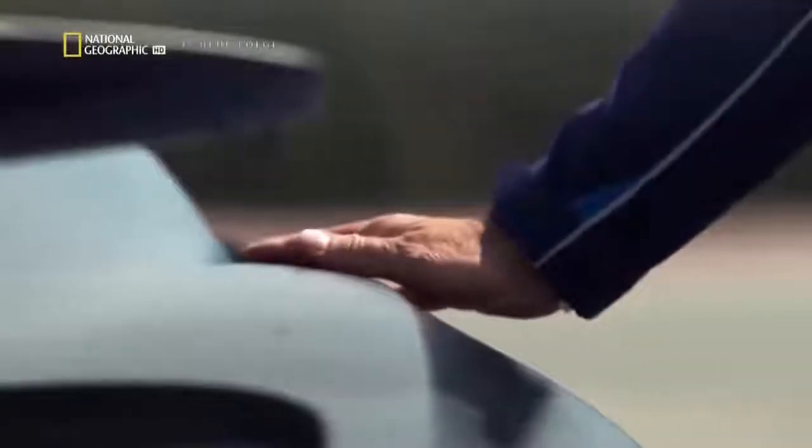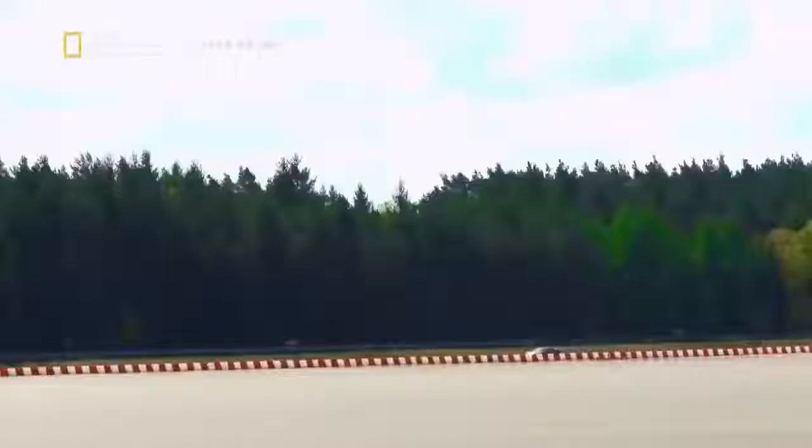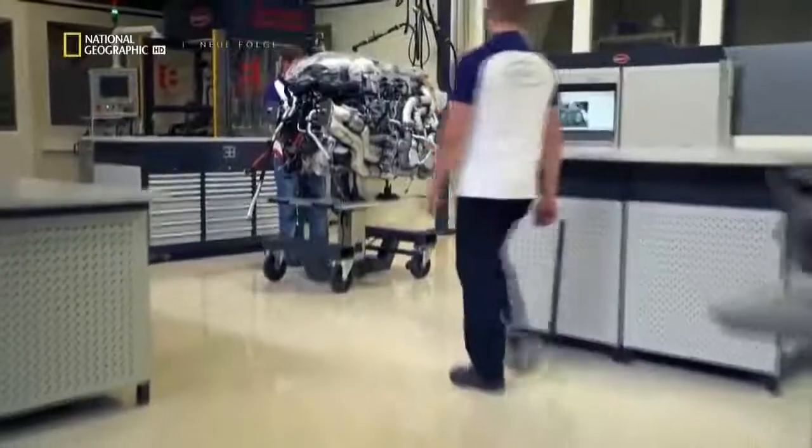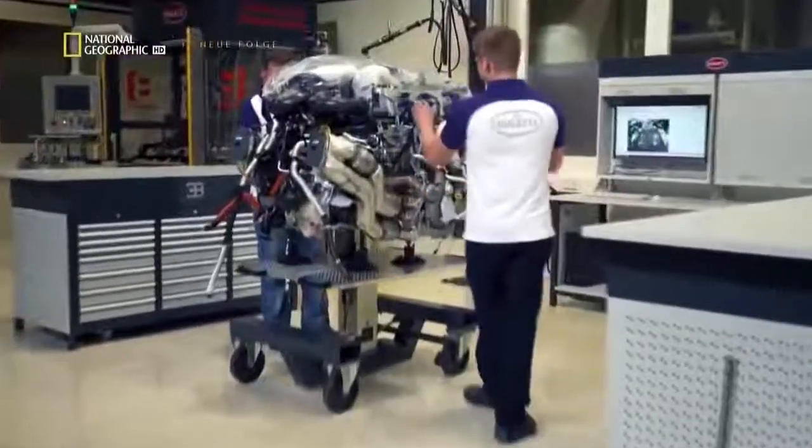The last iteration of the W16 produces 1,200 horsepower. To exceed the Veyron's top speed, engineers calculate that a new engine needs a 25% increase in power. That's equal to the entire motor in a normal car. We defined very early in the project that we need 1,500 horsepower. A 1,500 horsepower motor would be the most powerful engine ever built for a series production car.